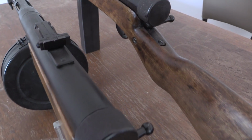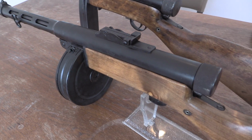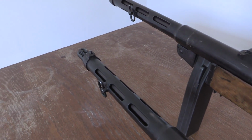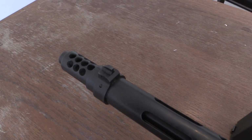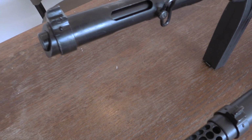And the magazines, however, were a bit unusual. The original magazines were a stick and a drum. It was a 20-round stick that you could kind of cram like 25 into if you really had to, and a 40-round, somewhat smaller diameter drum. Those were replaced once World War II began with a 71-round drum, which you probably only want to load 70 into, and a 50-round stick mag.